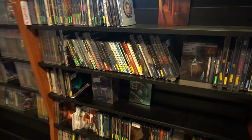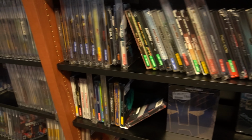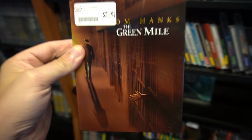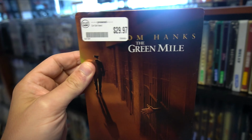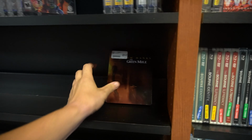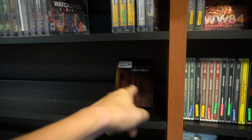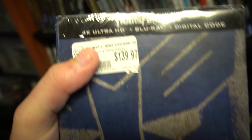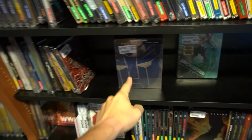Old bejesus, and I get to pick through all these by myself. This is great. Where do I start? Ooh, the Green Mile. I was thinking about this last time. Today, who knows, I could still put it back. It's gonna go back in the pile. Gonna put you right here. Will be the Dave pickups, so that's one. Got the Transformers box set on 4K. Hefty box set. It's a $140 box set, which I will not be buying. That will not be on the Dave shelf.